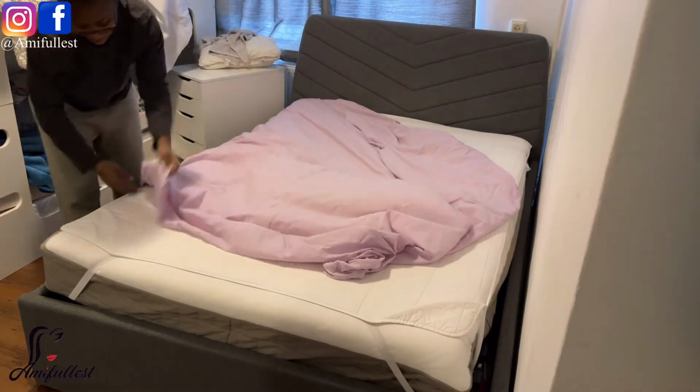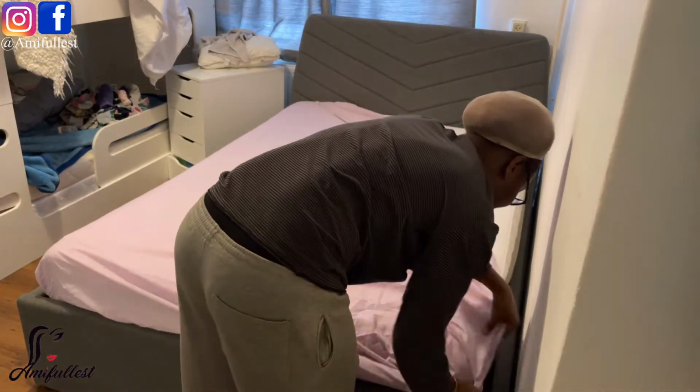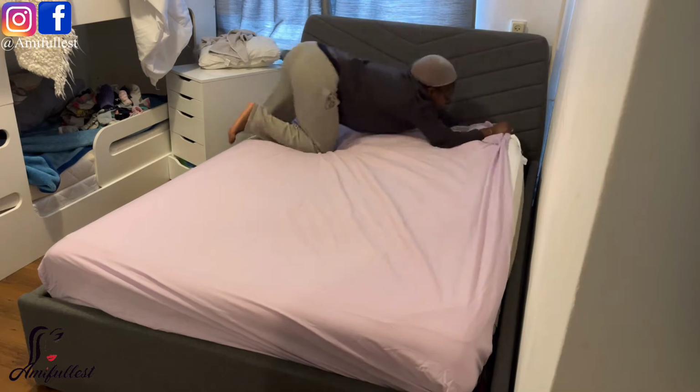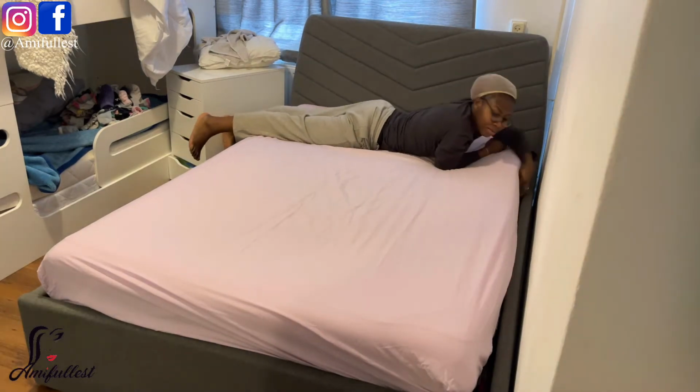So that's the reason why I always like to turn the mattress around. So now I'm going to put on a new bed sheet and then make the bed. Later on, I'm going to vacuum again, because you can see, after I vacuum, I change everything. So this is how I do.